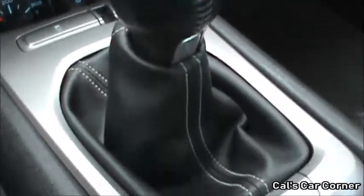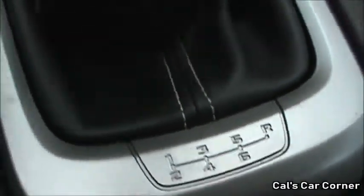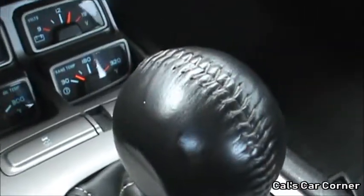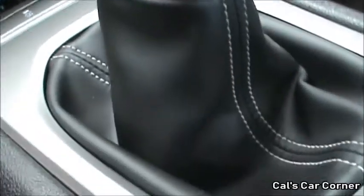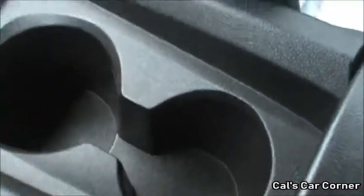This one has a 6-speed manual transmission. There's the H pattern. Very nice leather wrapped shifter. You do have 2 cup holders right here. And in here you do have some storage, along with the power outlet, a USB port, and an aux port.